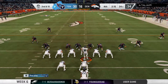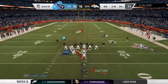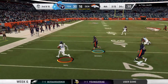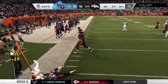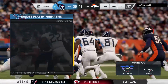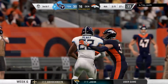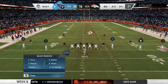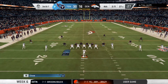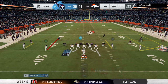From the 24, they'll go again on 2nd and 10. Mariota hands to Henry. It's a gain of about 3, but it's going to leave him with 3rd and still 7 yards to go. And this is an absolutely big 3rd down that's been set up here, partner, and there's no other way to put it. The defense has to get a stop here if they have any hopes of winning this game. You said big 3rd down. I'd put the word big in capital letters here.